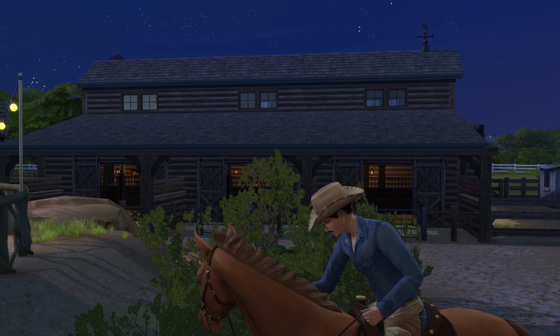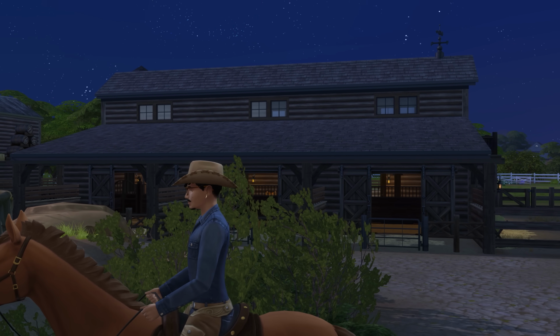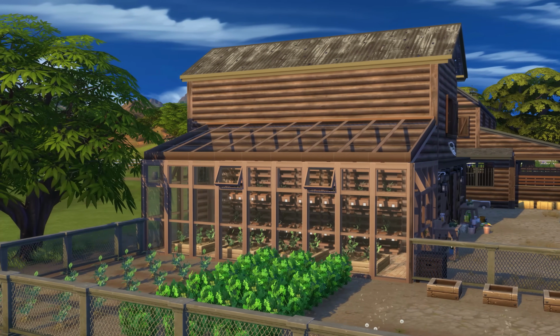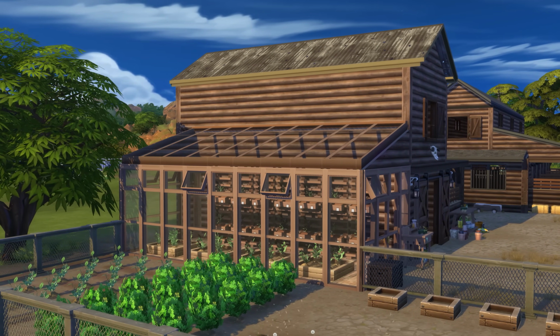The lot also had a stable area for 3 horses. And in these stable areas, there were places for your sim to actually make nectar too. There were storage areas for your nectar to age and stuff. I liked that about that particular area. And there was also an extra barn area that had a greenhouse connected to the side of it, where your sims could grow whatever they may wish to make the nectar with. And I just thought it was a really nice vibe on this farm.